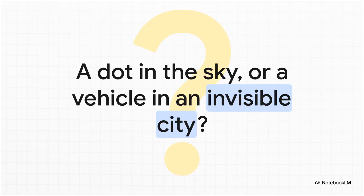So the next time you're outside and you look up and see a plane tracing that white line across the sky, are you still going to see just a tiny dot in an empty expanse? Or are you going to see a vehicle expertly navigating its way through this complex, invisible city of highways and rules and neighborhoods? Something to think about.